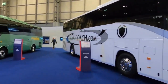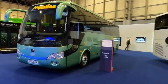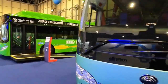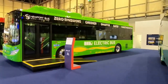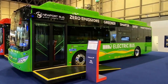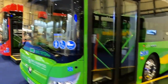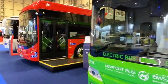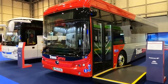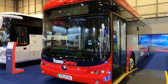We have a TC9 MIDI coach for Mainline, followed by the E-Series, E10 for Newport Transport, recently featured in the magazine. We have an E12 for Trws Cymru, that one's got a high specification interior and is mirrorless.